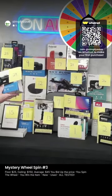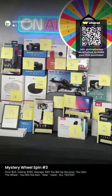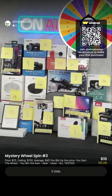Oh my gosh, guys. I had the wrong starting bid. Guys, it's $10. There we go. Oh my goodness, guys. $10 starts. $10 to spin. This is crazy. There it is.